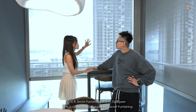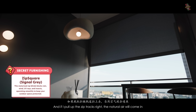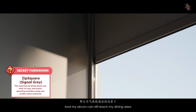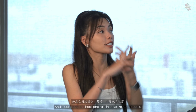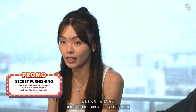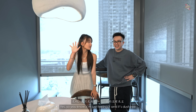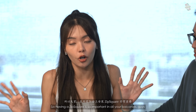This is called the Zip Square by Secret Furnishing. If I pull up the zip tracks, the natural air will come in. Secondly, I can get it down, open my balcony doors, and my aircon can still reach my dining area. It can keep out heat, keep out rain in case I'm not at home, and most importantly, it can keep out dust. The last thing I want is a dusty dining table, right? This is where you eat. It's really dust-free. So having a Zip Square is so important in all your balconies, guys.